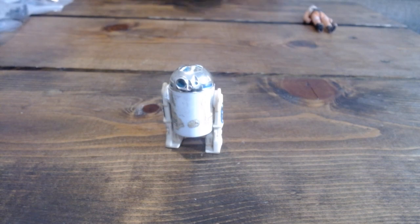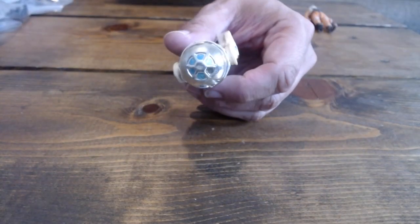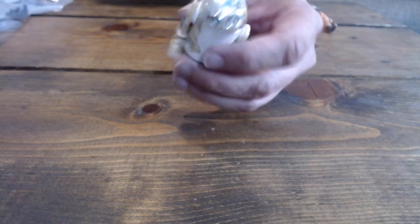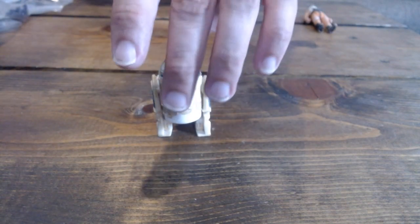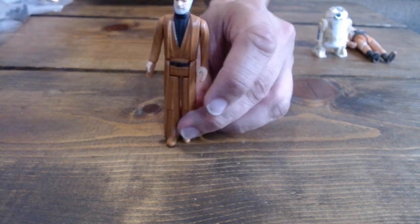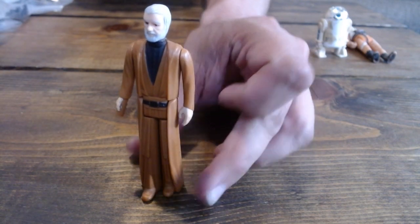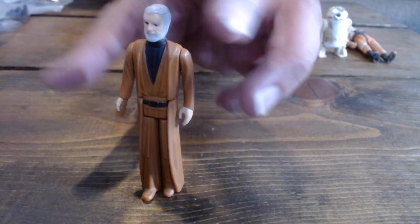And then we have right here my original R2-D2. You can see how beat up he is. And he's actually the sensor scope one. So he's missing his sensor scope, but you can see how beat up he is. I had to glue his leg back on. So yep, there it is, R2. Then we have Ben Kenobi, my original Ben Kenobi. He's missing his lightsaber, missing his cape.